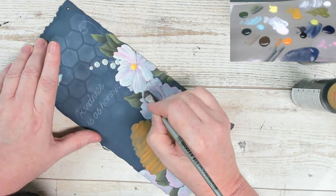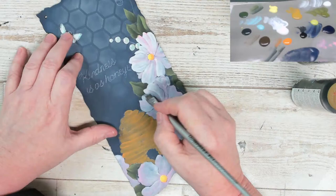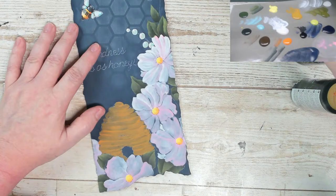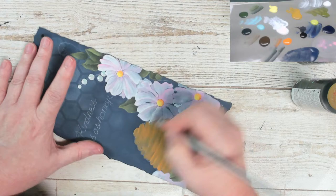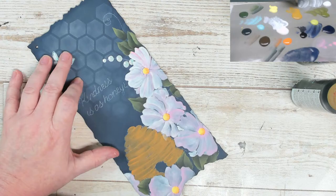And then this one where it overlaps, I'm going to float over top of that. And then down here. Everything is done in soft floats. Just let the colors do their job. Look at that. And they're still going to look a little squiffy for a minute.